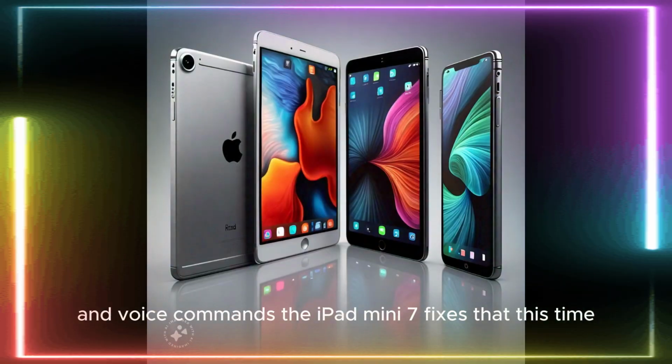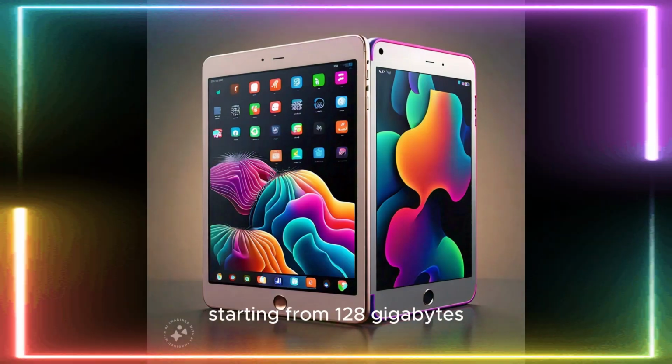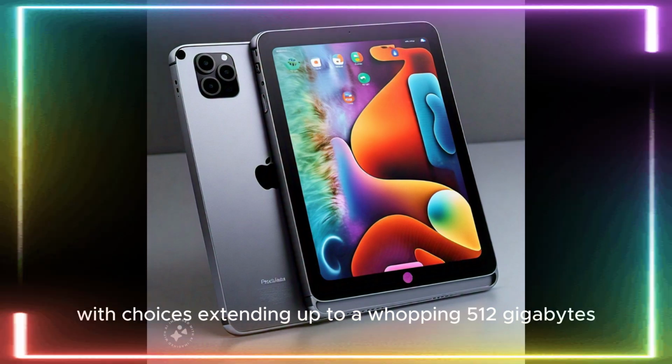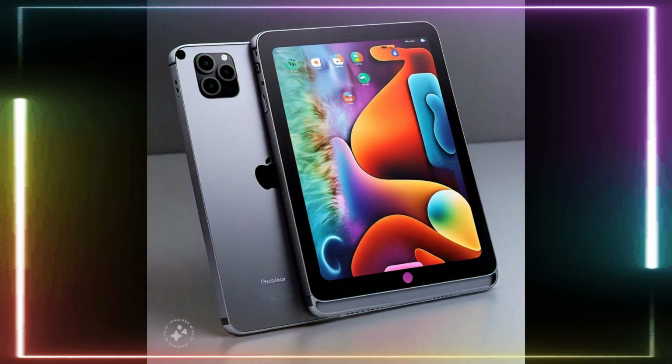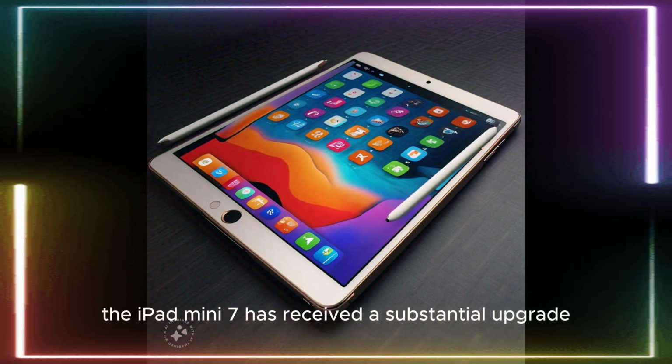The iPad Mini 7 fixes that. This time, Apple offers storage options starting from 128 gigabytes, with choices extending up to a whopping 512 gigabytes. Moving on to the camera system, the iPad Mini 7 has received a substantial upgrade.